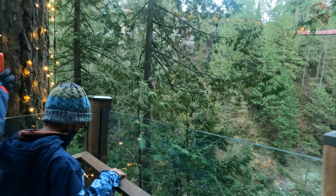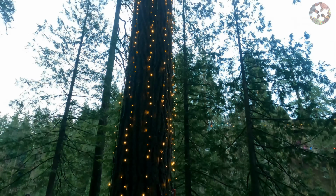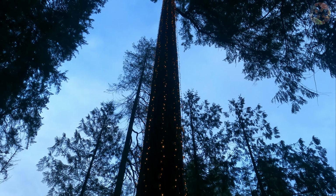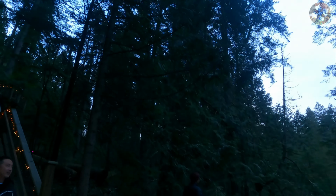So we did try to cover most of the attractions available, and now it was almost time for us to return. So we are heading to cross the bridge again. Again, no pictures or photographs were taken this time.